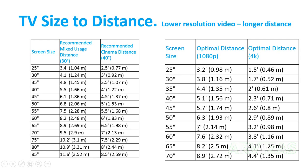And TV size to distance: 55 inches, full HD resolution video you can watch from 2 meters, 7 feet. And 4K resolution, bigger quality, lower distance, and 1 meter. If you want to watch SD resolution, like 500 to 900 or 1200, you have to sit 4 meters or 3 meters away, lower resolution, longer distance.